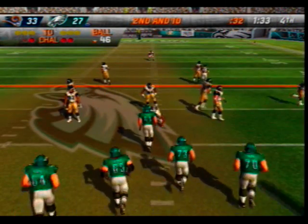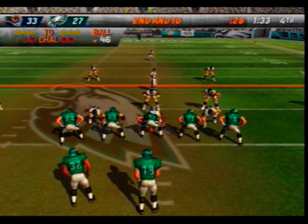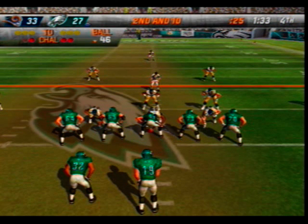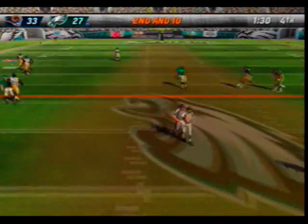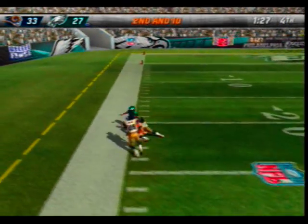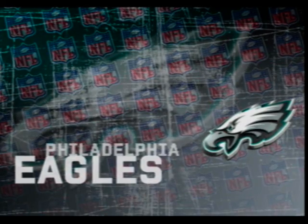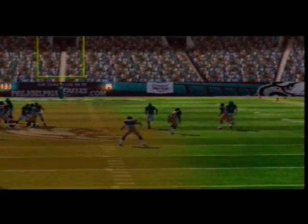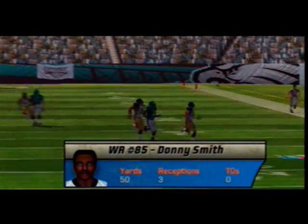Second and 10. Ball on the 46-yard line. Set! Going long. Right on target to the wide receiver. This is what they have to do. Keep making completions down the field and move the chain. Watch this one. He knows he's got to get the first, and he picks the right guy to throw it to.